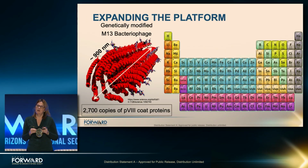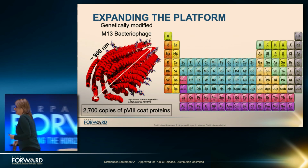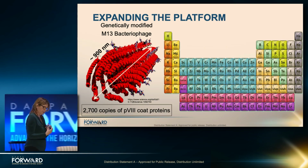And so this is a picture of an M13 bacteriophage. It's a virus that has 2,700 copies of a protein that make it up. So it's protein covering DNA sequences, and these proteins are crystallographically aligned. So now you can imagine going in, using a library of 1 billion different viruses, and choosing the ones that could work with anything you want on the periodic table. Let me grab some examples from over here. This is an example of a sodium ion battery that's made with bacteriophages. We evolved the ability to make cathodes and anodes, and you could make battery electrodes out of them.